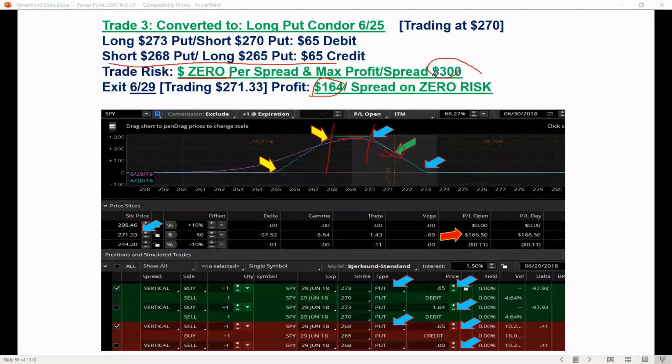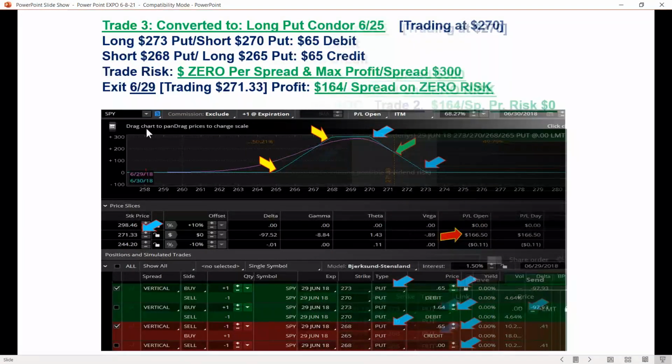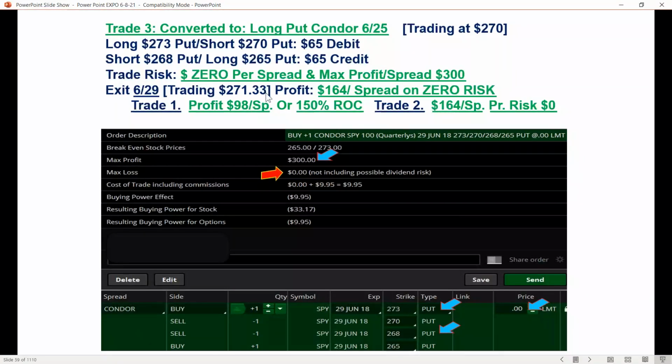We did that on zero risk. All right, so that's kind of the beauty of it. So now you had trade one. If you back into it, you'll see here trade one made $98 per spread. So not bad, 150% return. But trade two, by doing that adjustment, made 164 per spread on zero risk. So you can see the improvement that was done there by doing those two like that. Okay, so just a lot of different things that you can do.